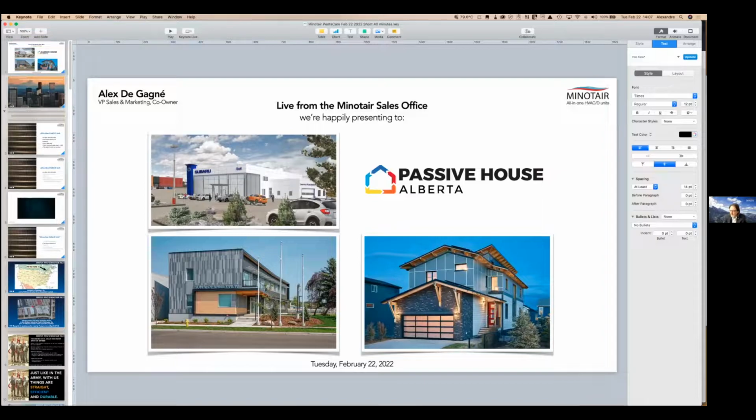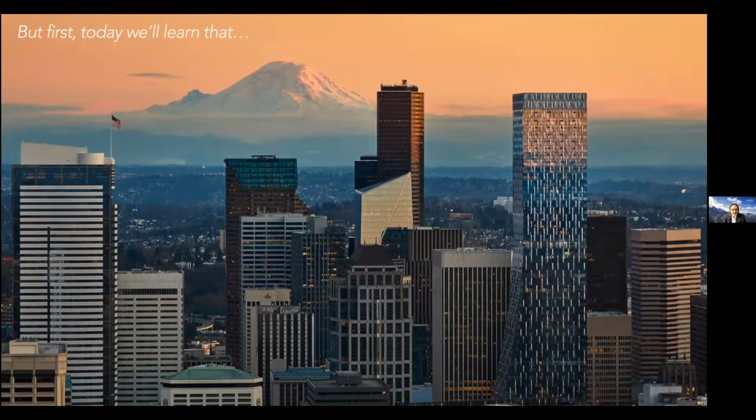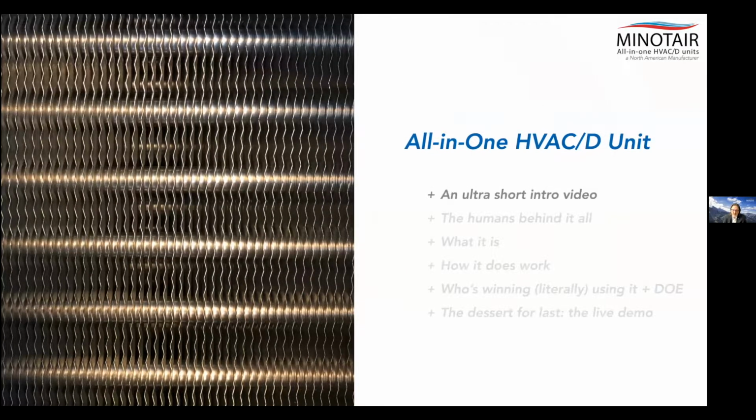Let me just do a quick adjustment here because I've got a control bar that is in the way, and there we are. First, today we're going to learn that, just like computing, distributed mechanical system is the future. More about that later. I'm going to show you an ultra short intro video, the humans behind the all-in-one HVAC-D unit, what the product is, what we make, how it works, who's using it, including the Department of Energy in the United States, and for last, the live demo. Let's start with that ultra short intro video.